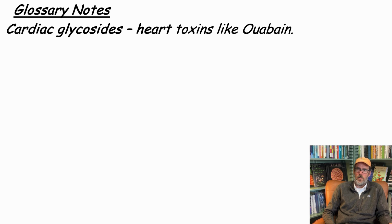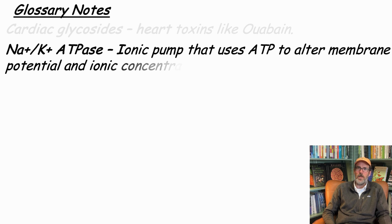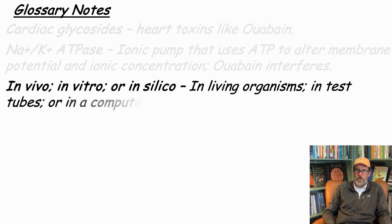Cardiac glycosides are heart toxins like Ouabain, the sodium-potassium pump, which is an ATPase that pumps these ions using ATP to alter membrane potential and ionic concentration, and Ouabain interferes with these sodium-potassium pumps. In vivo, in vitro, or in silico just means in living organisms, in test tubes, or in a computer simulation.